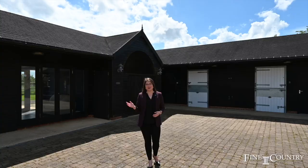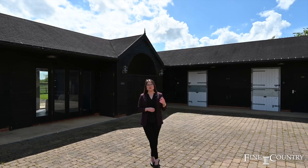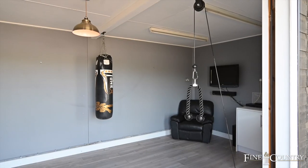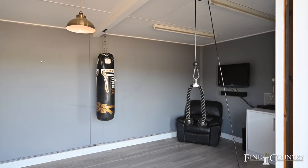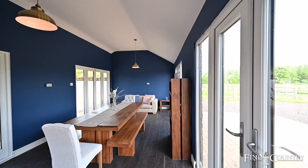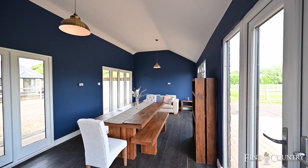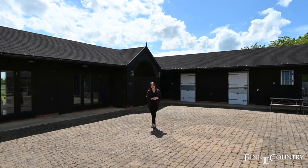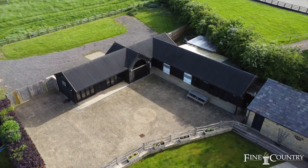This large stable block can be found behind the property and includes three stables and a store. There's also a studio that the owners currently use as a gym, but that was the tack room back in the day. You also have an incredible outdoor dining room, which is perfect for alfresco dining. This used to be two stables, so if you need that space, you could easily convert these back into stables and tack rooms.